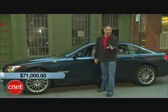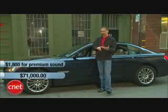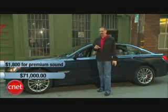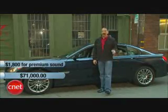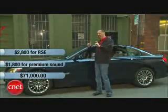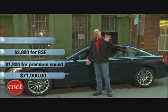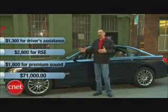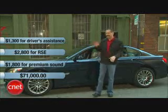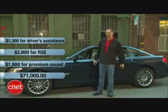Now, the packages you've got to consider to go CNET style include premium sound. That's the more watts, the more channels, and the iPod and USB playback ability. $1,800. Not badly priced. Badly priced is the rear seat entertainment system at $2,800. Yeah, they're widescreens, but that's just such a dated setup overall. Pass. $1,300 gets you this driver assistance package. That's going to bring you automatic high beams, but more interestingly, lane departure warning and blind spot information stuff. I think I'd go with that.